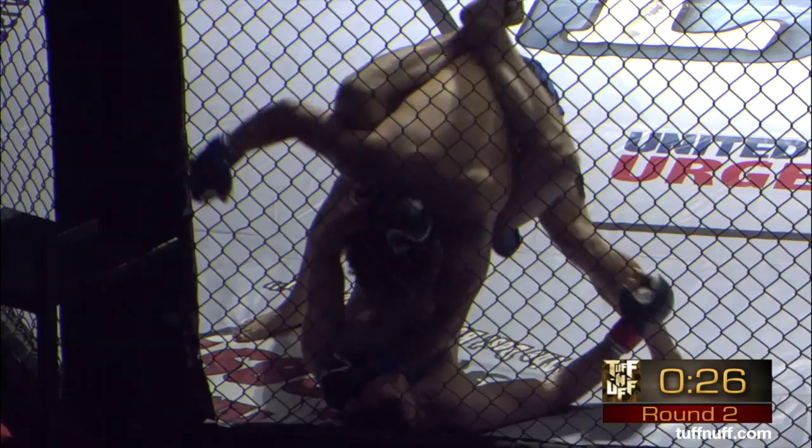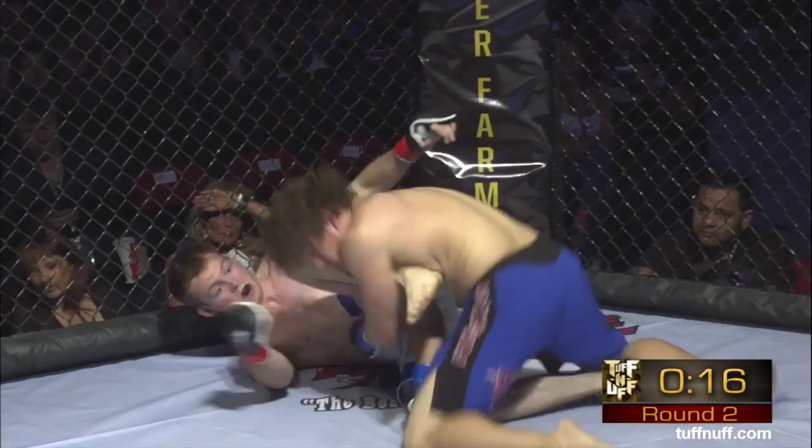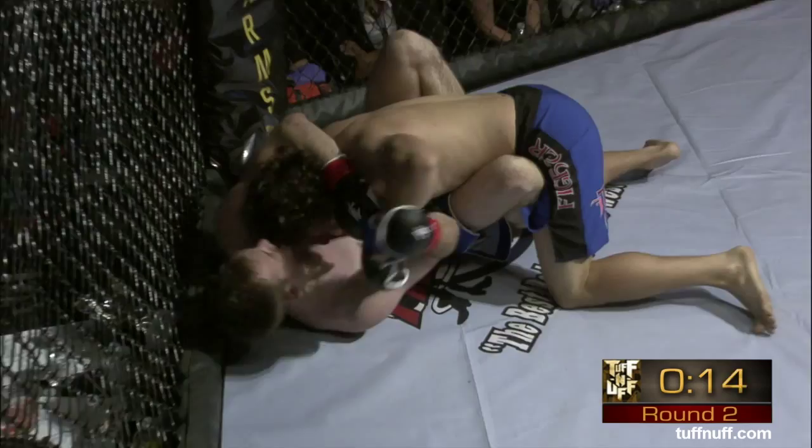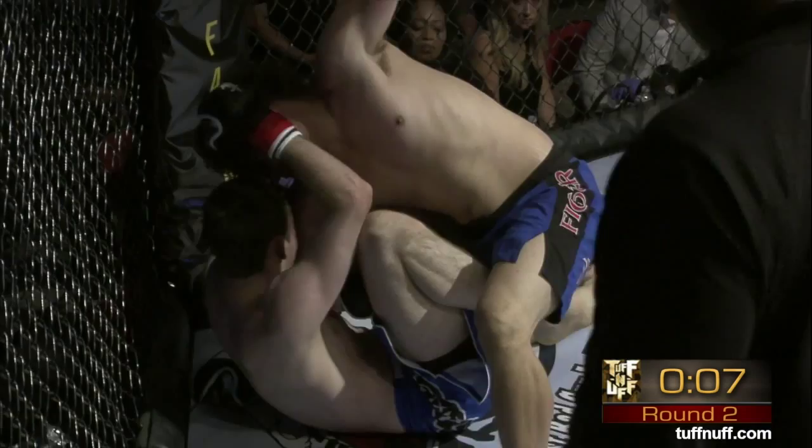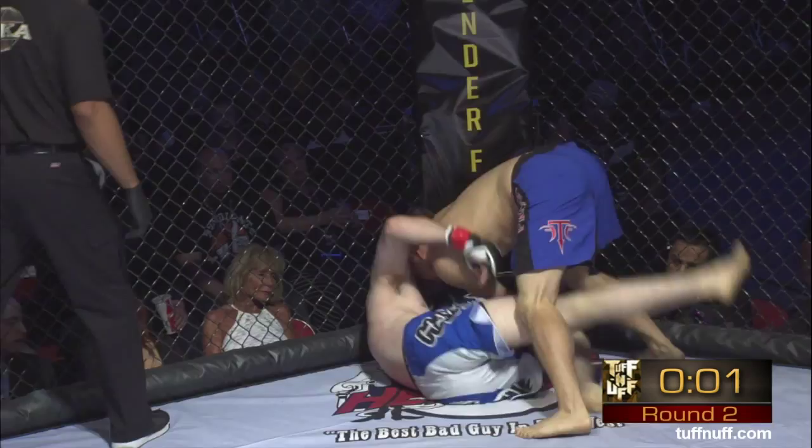Looks like Mark Smith, the referee, is giving some instructions. Giving some feedback to both fighters. Maybe he wants a little bit more activity. 10 seconds left. I don't know that there's much Cressinger can do to win this round. The submission attempt that he had was quick, and Alvarado powered out of it. This is definitely an Alvarado round.